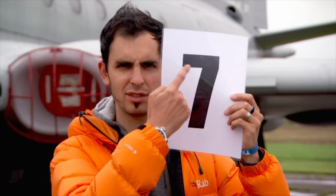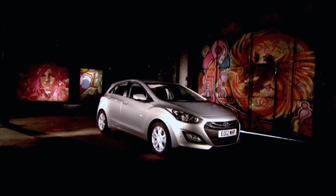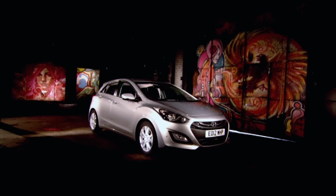I think the Hyundai i30 deserves an encouraging 8. I'm going to give it a mediocre 5. An average car deserves an average score. Bang in the middle, it's a bland 5. Which gives the Hyundai i30 a team test score of 25 out of 40.